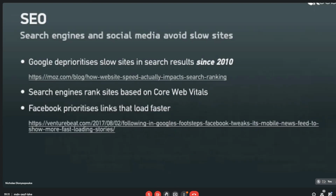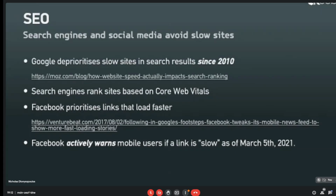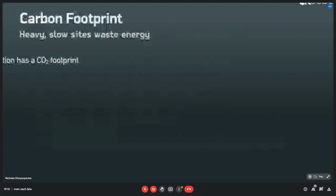Facebook has been prioritizing links that load faster, which means that if you have a slow site, it will not pop up as frequently in the suggested posts. And they have actively been warning mobile users if a link is slow as of last March. So if you have a slow site, not only does it pop up less frequently, but it also causes a warning to appear for mobile users, which are the majority of users of Facebook, of course.